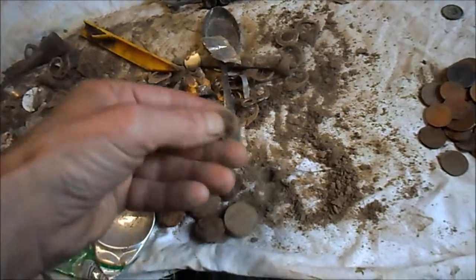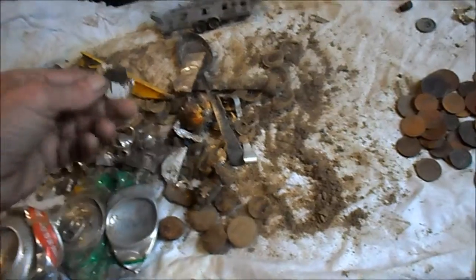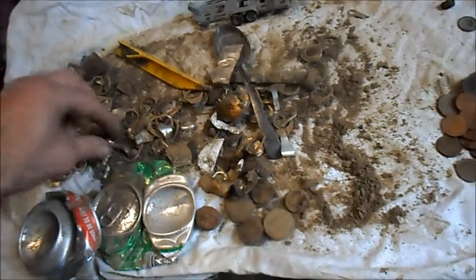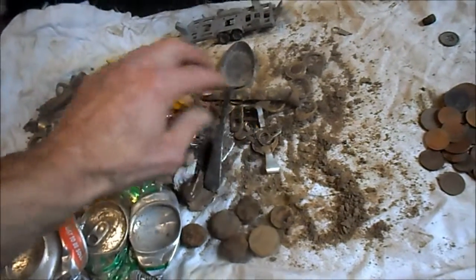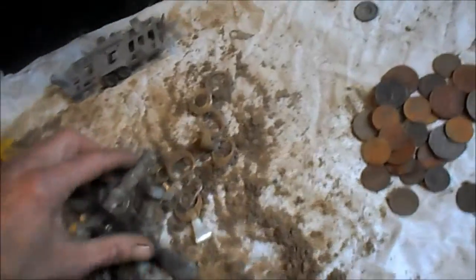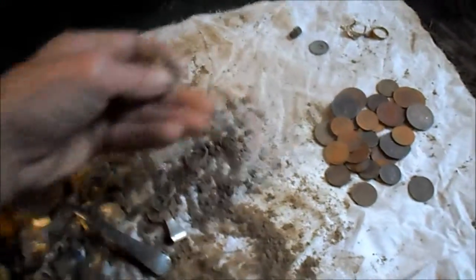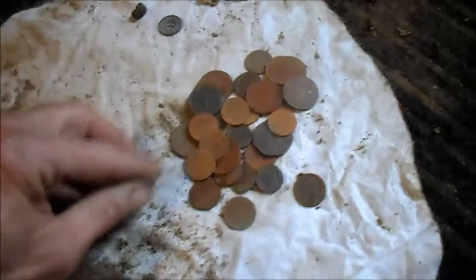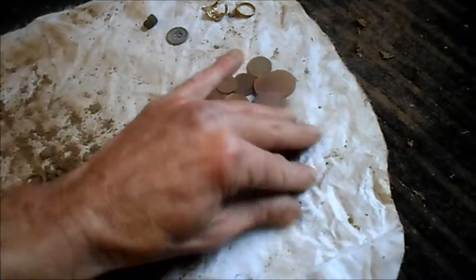Yeah, steel core, load of rubbish. Just general milk bottle tops, bits of aluminium clips and stuff, zips off tents, all the usual random rubbish you get on there, eyelets off tents and tarps. Got about £1.30 in change, not good. About 80p of that came out of the sand pit.